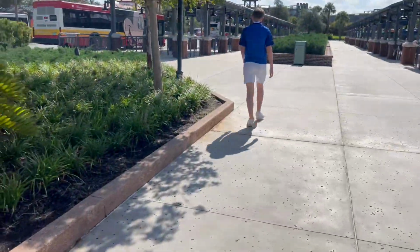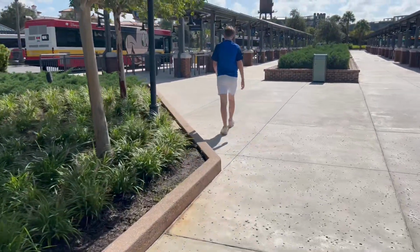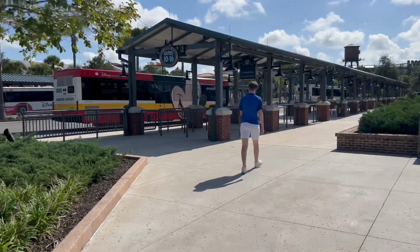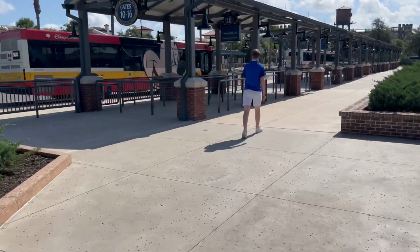Monorail. Oh yeah, monorail. Forgot about that. So Charlie's heading off because he's in a rush. And then we'll keep showing you throughout.